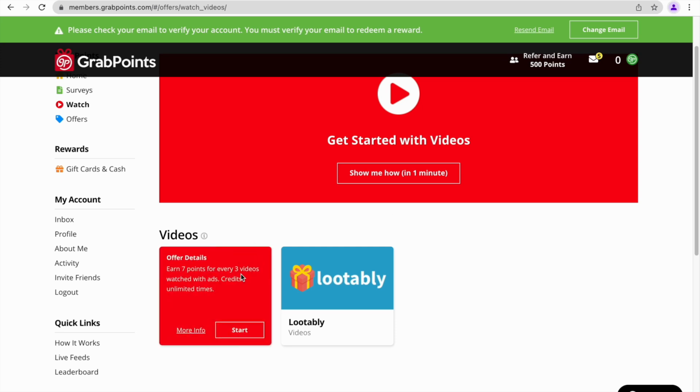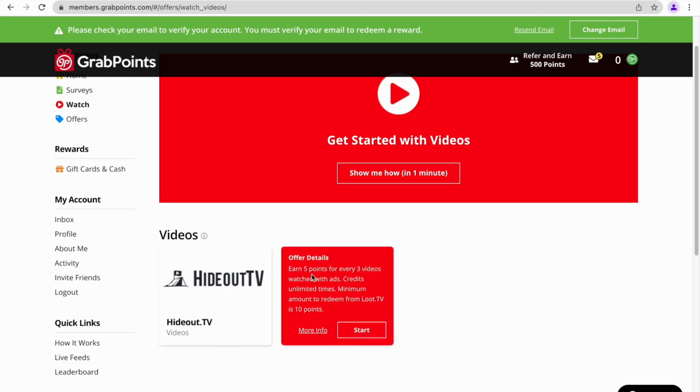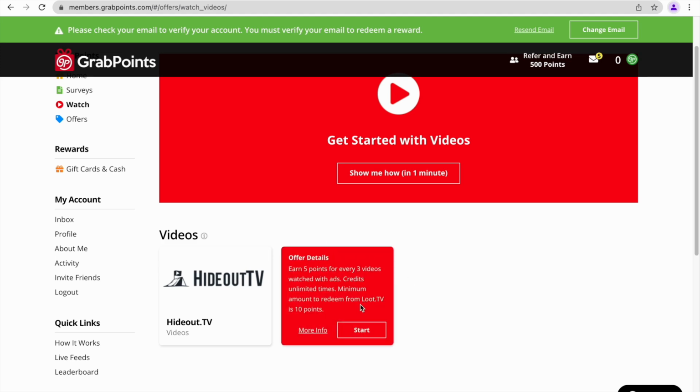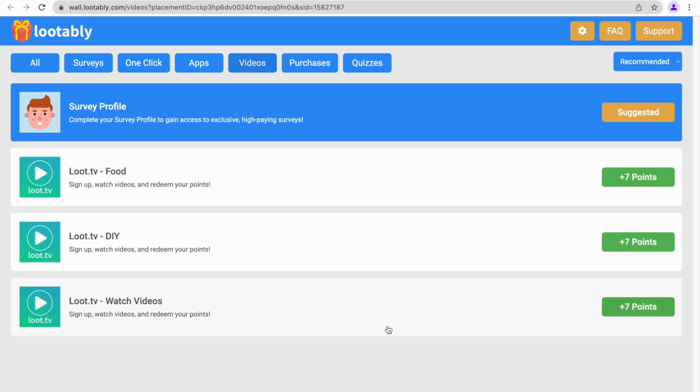As we hover into these two options, we can see the exact details and instructions. From there, you can decide which you like more to start watching. For the purpose of this video, we will choose Lootably. As we click that, you should be redirected to another page where you should be seeing all the videos you may choose from. In the right part of each video, you can also see the respective points for each.